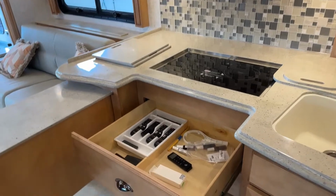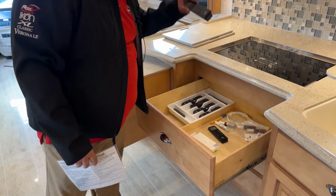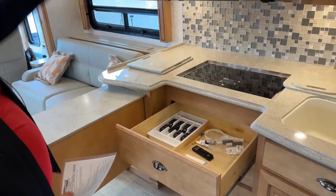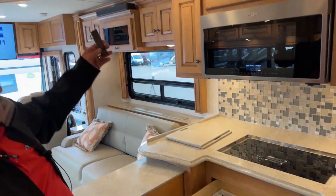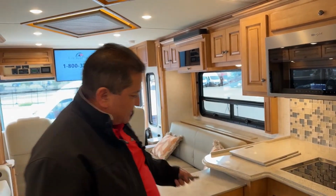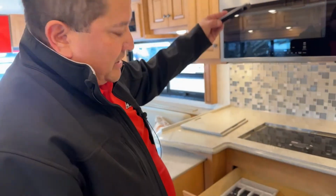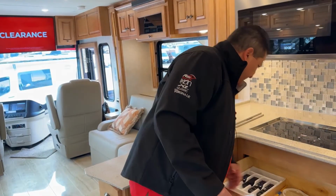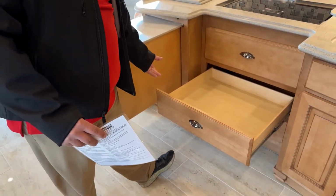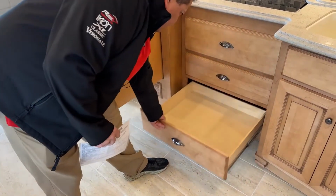You have big storage here. And then you have all the remotes for your TVs, your window shades, which is an option. You have your Bose, your sound bar up there. We were playing with it earlier. I mean, it sounds awesome when you turn that on with the surround sound and everything. And then this right here is your remote for your awnings in the back, so you can actually open and close your awnings outside. A couple more little storage areas. They're all pretty deep, so you can fit a whole lot of stuff in these.